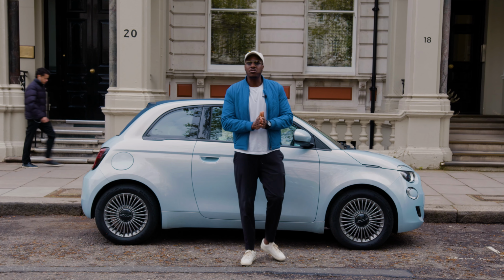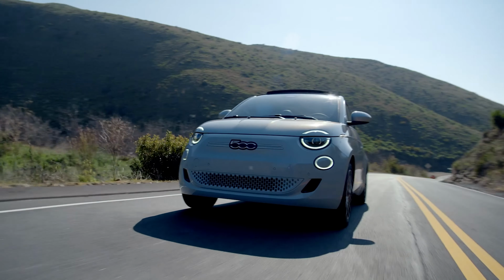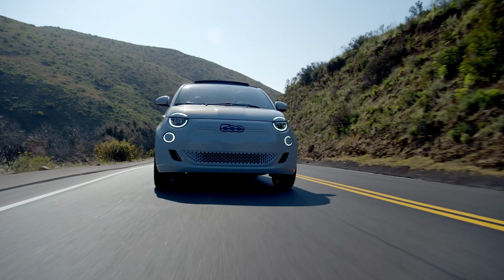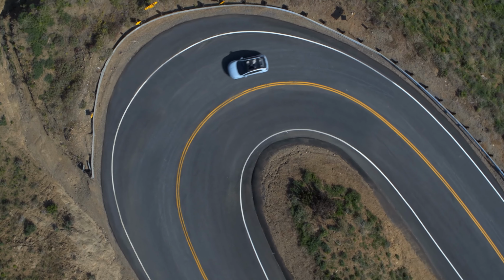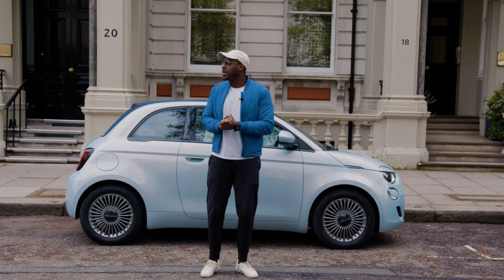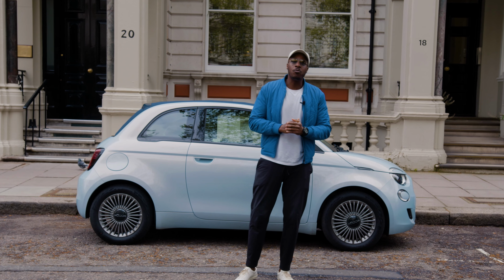So let's talk about the history of this beautiful little car. The Fiat 500 was actually born in 1957. It was seen as an economical and really practical little car for people to own back in the day, back in Italy. But here today, it's become an icon of style, an icon of substance, and a cheeky little work around the city too.